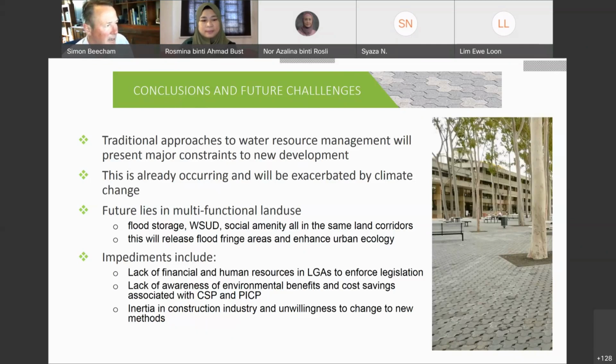And I know Rose and others are carrying the baton for water sensitive urban design in their research, and I wish you all the very best for that. And University of South Australia would be very happy to collaborate with you moving forward. So I'll finish there.